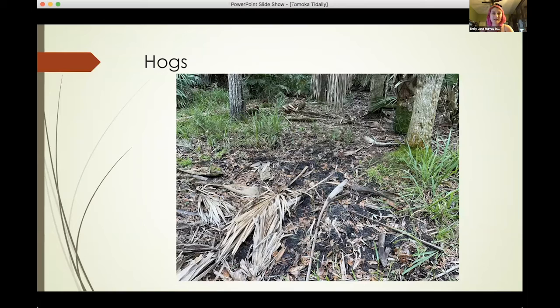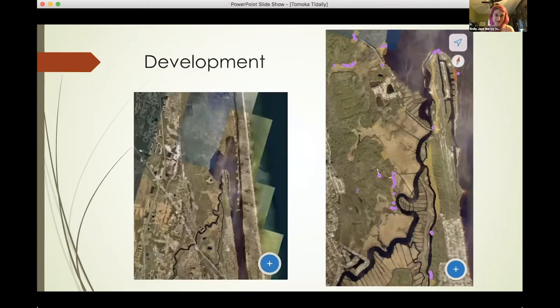Hogs, just so many hogs all throughout the site. We never quite saw them, which is probably a good thing, but we heard them, we smelled them, and we saw their wallows and their rooting, and a lot of damage across a lot of different sites and a lot of different environments from the hogs. So definitely big impacts from those guys.